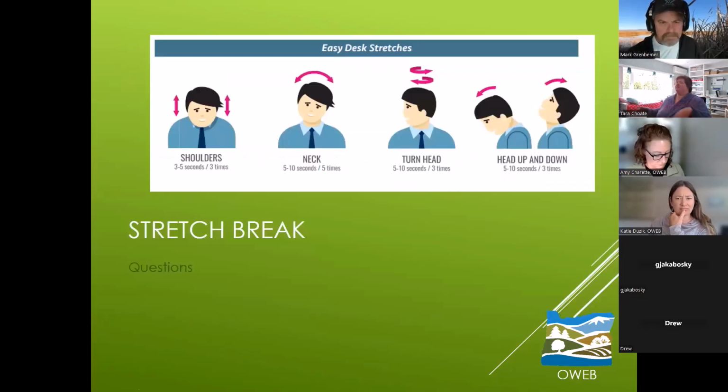We're going to pause here. We're going to take a little stretch break, and we're going to see if anyone has any questions before we move on to the details of the battling boxes.